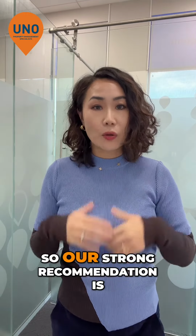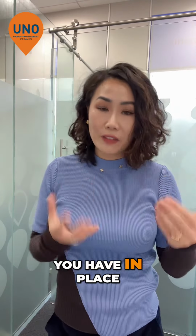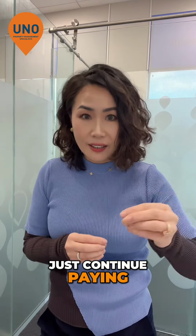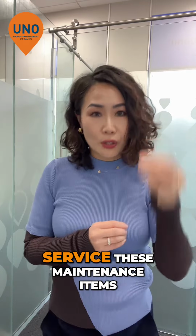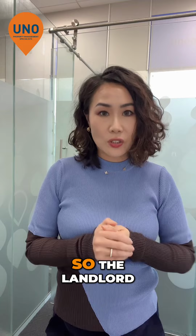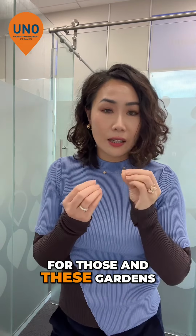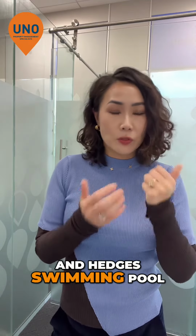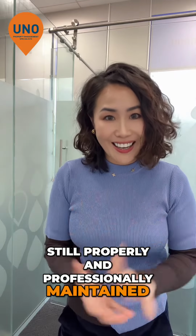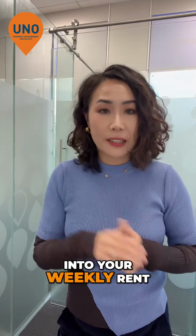So our strong recommendation is, whatever maintenance contractor that you have in place, and pool is the same thing, just continue paying for those contractors to service these maintenance items on a regular basis. So the landlord will be paying for those, and these gardens and hedges, swimming pool and spa pool are still properly and professionally maintained to a high standard, but you just build the cost into your weekly rent.